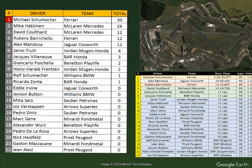Jarno Trulli is 6th with 4 points. Jacques Villeneuve is now 3rd ahead of Giancarlo Fisichella in 8th, who has just 2 points and is tied with Heinz Harald Frentzen. 10th will be a tie between Williams' Ralf Schumacher and VAR's Ricardo Zonta.